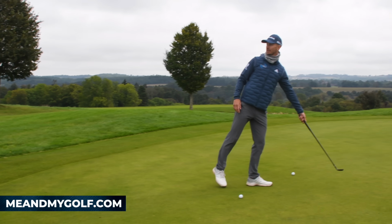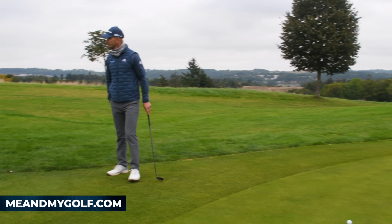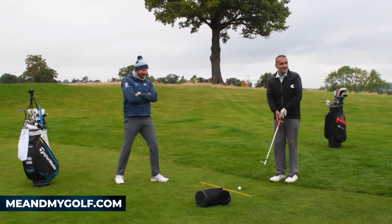Which we don't really want to do on a 52. We want to be getting it moving forward, really, and that's the change that this will make. And if we think about it, it's a chip and run. It was as though yours was a chip and stop. Yeah. It was almost like a flop shot. Or a chip, I don't know.